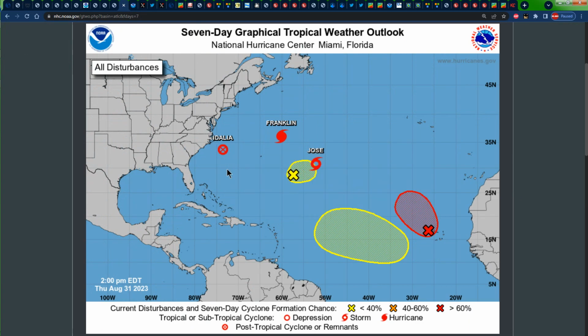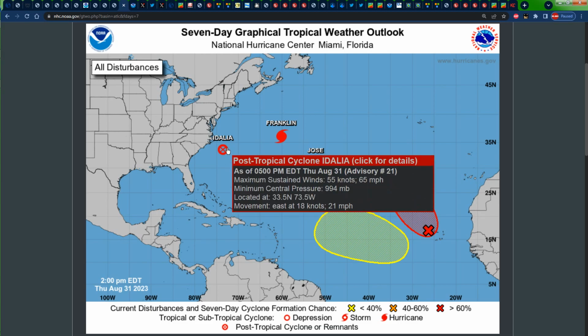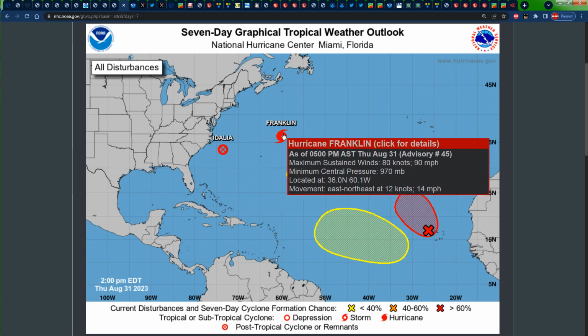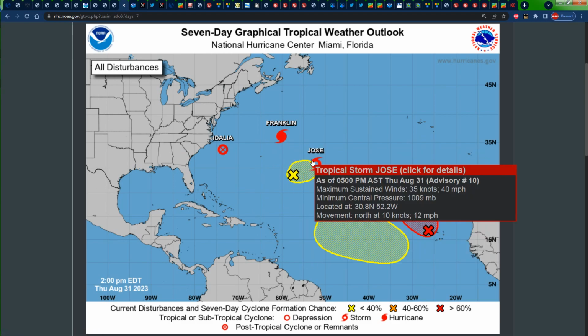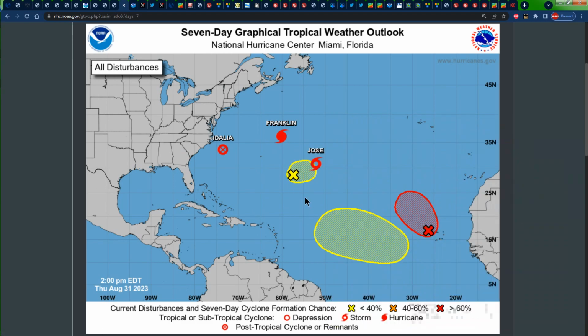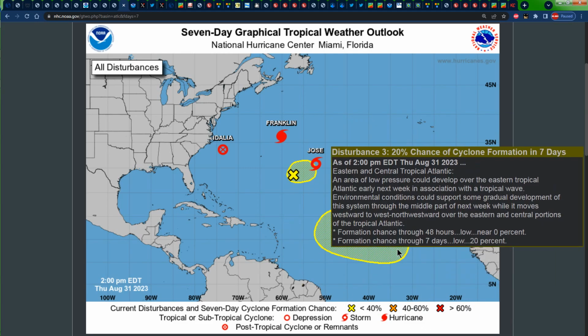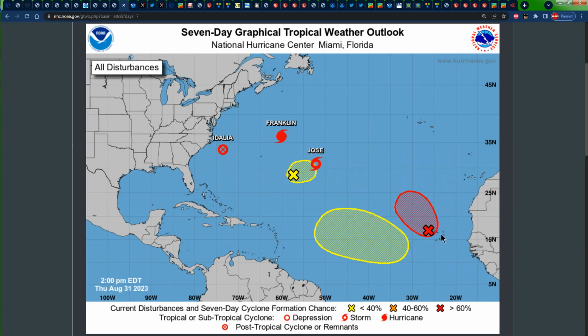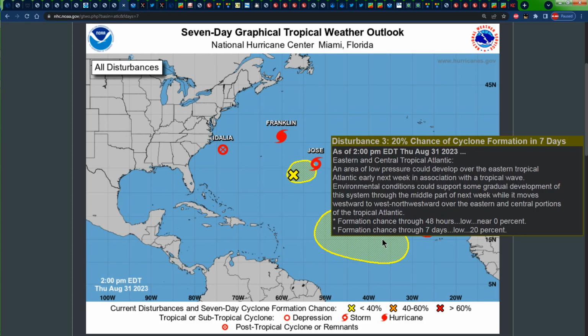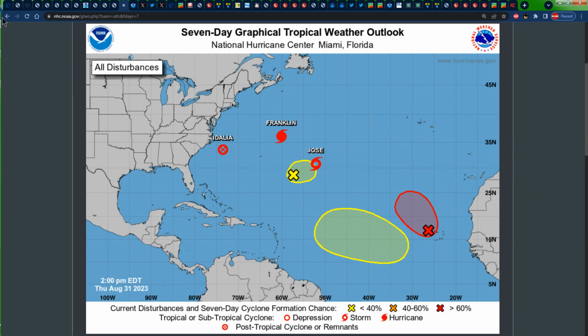Alright, if we actually take a look at the newest National Hurricane Center 7-day graphical tropical weather outlook, it's in line with what we just saw on the surface map: Idalia, which is now a post-tropical cyclone, Franklin, still a hurricane, and Jose to the southeast of Franklin. And we also have numerous areas of disturbed weather that have somewhat of a chance of development within the next 7 days. The one that we're going to be keeping most of our attention on is this one right here.